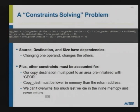So what this basically turns into is a constraint-solving problem. The copy destination, copy source, and copy size are all interdependent on one another, and these operands, if you change one, all the others change. There are other constraints, of course, that the attacker has to understand and work around. For example, as stated, the copy destination must have George written to it.